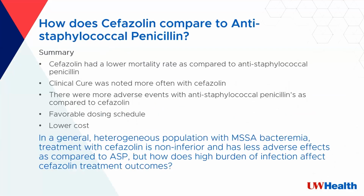So in summary, when comparing Cefazolin with the anti-staphylococcal penicillins, in general, Cefazolin had a lower mortality rate as compared to the ASPs, and had overall higher clinical cure. There were fewer adverse events with Cefazolin. In general, it has a more favorable dosing schedule, Q8 hours versus the Q4 hours we typically see with the ASPs, and then lower cost. So in general, in a heterogeneous population of patients from general population through ICU status, it seems that Cefazolin is a great choice for MSSA bacteremia.